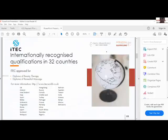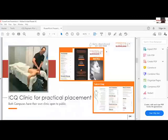We have 2 cases with 2 of our students. One joined the Hilton hotel chain, and another one joined a cruise line, which is really good because with this recognition, they are able to work in all of those countries. Then we are open to the public. We have our own clinic, and the students also do the practical placement over there. This is really good because we make sure the training is 50-50, 50% theory and 50% practice.